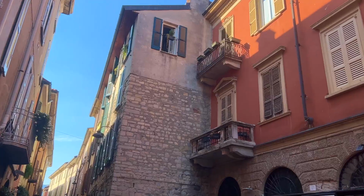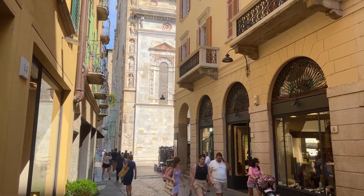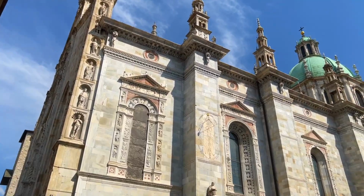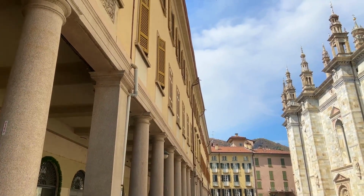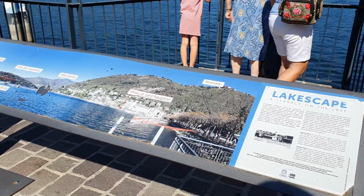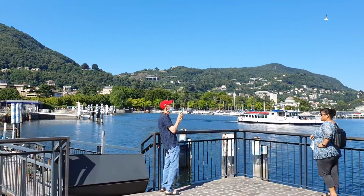Como. Como, the largest city on the lake shores, is tucked away right on its southernmost point. If you're traveling from Milan, Como is probably going to be your first stop. Once here, be sure to visit the famous cathedral in Como. It's one of Italy's most famous Gothic and Renaissance cathedrals from the 14th century.